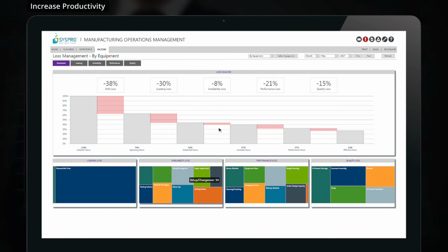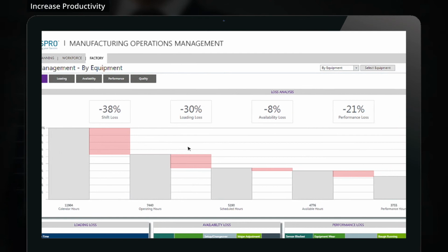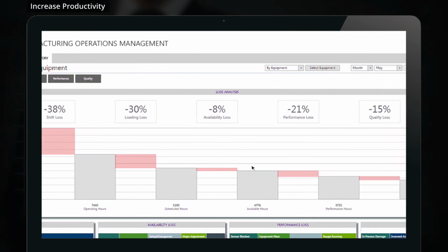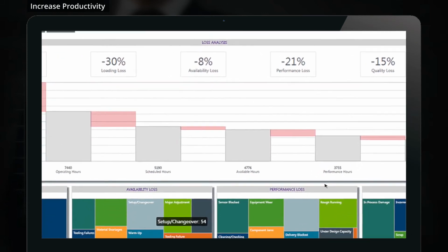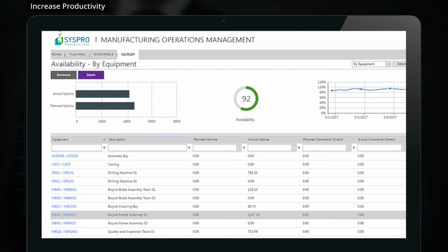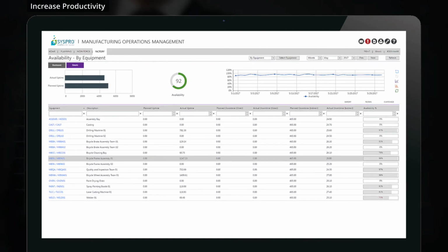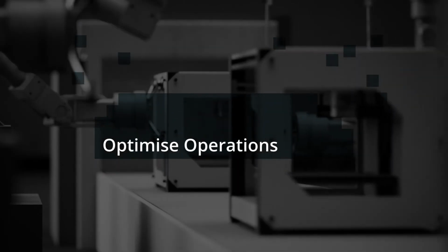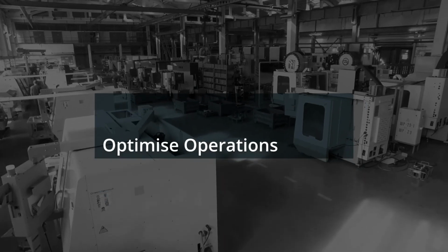Open the Loss Management dashboard to gain complete visibility of all your losses across the factory. And use powerful drill downs to get to the root cause to apply countermeasures. Optimize operations by using a single solution to help you schedule, publish, collect, track, analyze, and improve.